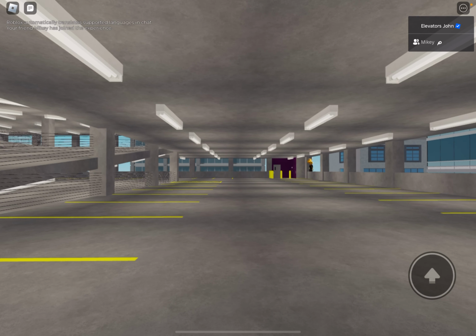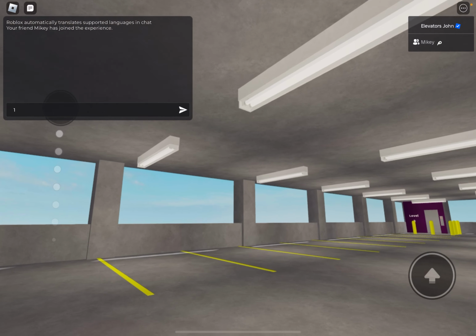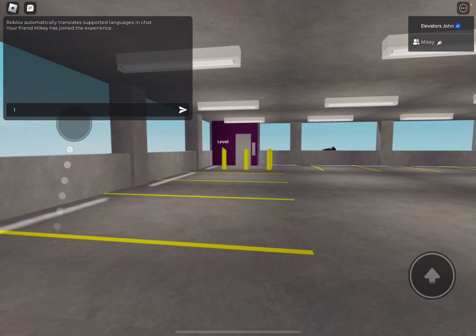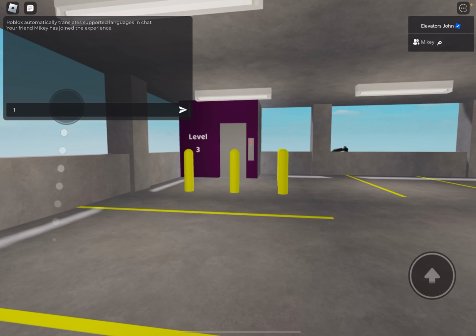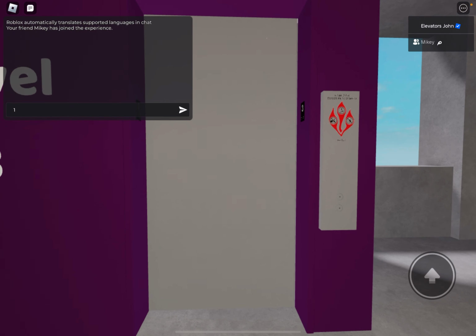Hey! Why is the second floor? Come on, let's get back to the elevator. Did you fall? You fell. All right, so we'll give... Wait, you. That looks like I can. Doors floor 2 is coming out.